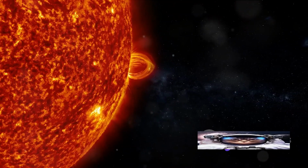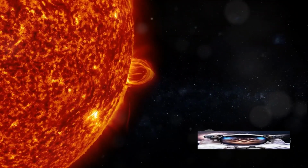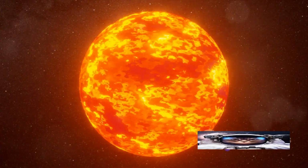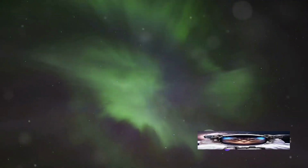They're huge bursts of gas and magnetic fields that are shot out from the sun's corona, or outermost layer. When these interact with Earth's magnetic field, they can cause beautiful auroras. But they can also disrupt technology, causing blackouts and interfering with satellite communications. The sun's temperament, while occasionally disruptive, is a testament to its dynamic nature.